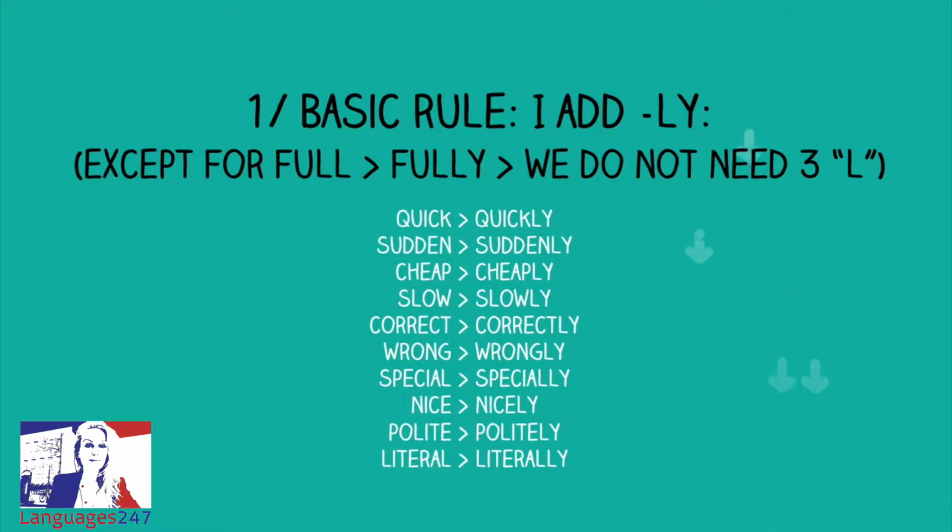Basic rule: add ly, except for full, fully, where we do not need three L's. Quickly, suddenly, cheaply, slowly, correctly, wrongly, specially, nicely, politely, literally.